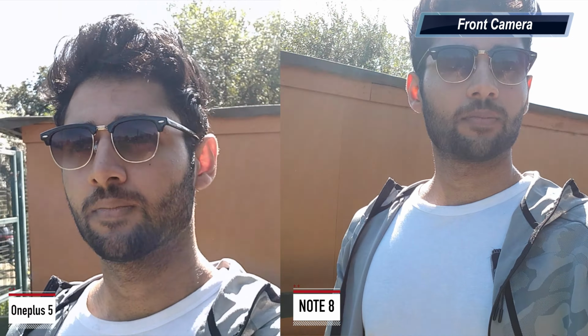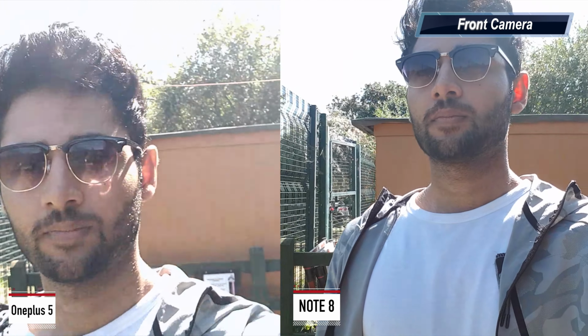The front camera story here is a little bit unusual, because whilst the Oneplus 5 here is limited to 1080p, the Galaxy Note 8's front camera can do a whole 1440p video. So this is ultra sharp, looks really good, and you'll notice it also has a slightly wider angle, and so if you are planning on vlogging, the Note 8 does a far better job here.